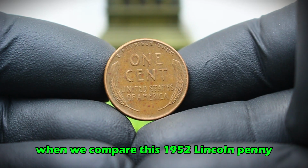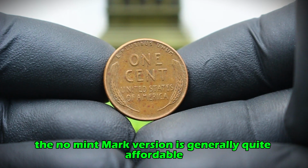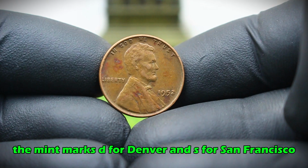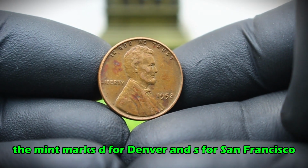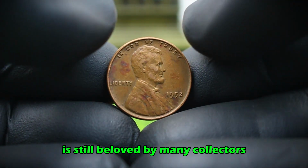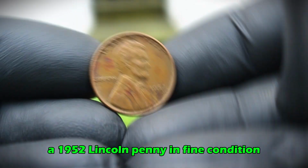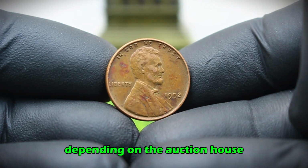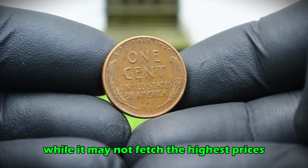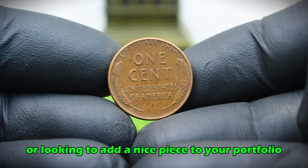When we compare this 1952 Lincoln penny to other pennies from the same year, the no mint mark version is generally quite affordable compared to its D or S counterparts, which are sometimes rarer and more valuable. The mint marks D for Denver and S for San Francisco may increase the value of certain pennies, but the Philadelphia mint version is still beloved by many collectors. Looking at recent auctions, a 1952 Lincoln penny in fine condition has sold for around $80,000, depending on the auction house and the specific coin's appeal. While it may not fetch the highest prices, it remains a great coin to own, especially if you're just starting your collection or looking to add a nice piece to your portfolio.